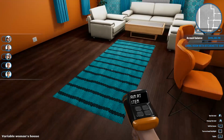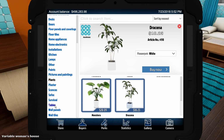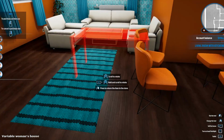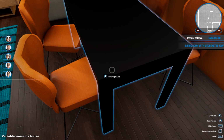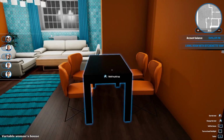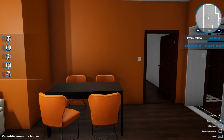I'm going to keep the orange chairs. They're awesome and they match the paint completely. But I'm going to get another table. I'm going to try and get one like that in a black colour. So it's really like... This is almost a really masculine look actually that I'm going for here. There we are.